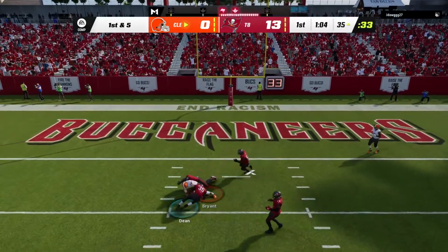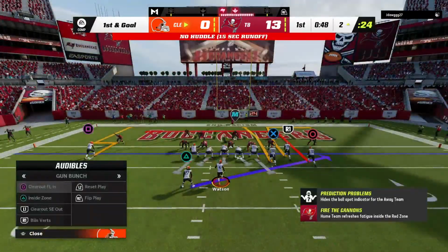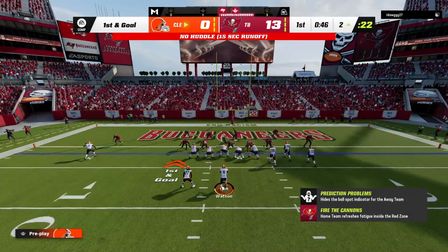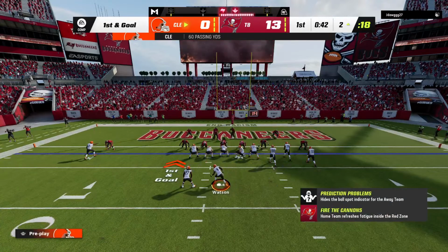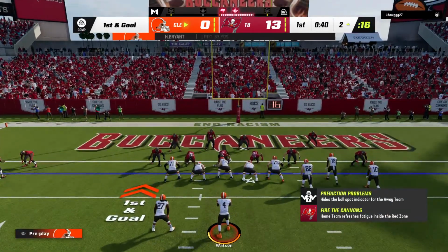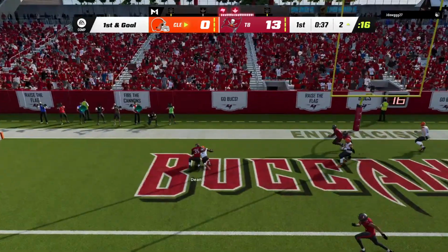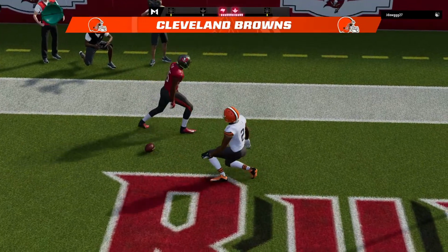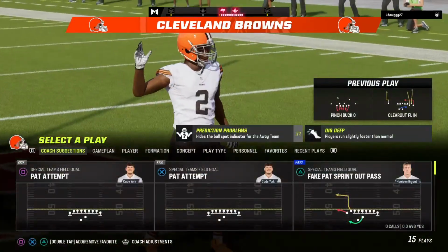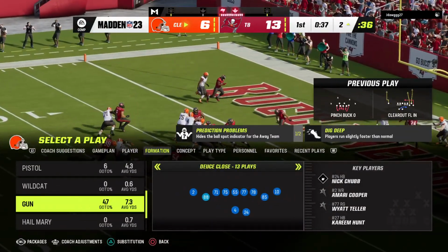And this is caught inside the 5. And they are able to stop him, but he does take it all the way to the 2. 1st and goal, and they got to be thinking a chance to get right back into this football game. Here's Watson. And that's going to be caught for a Browns touchdown. Deshaun Watson finding Amari Cooper. And the Browns are back within a score.